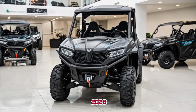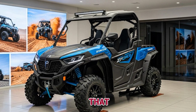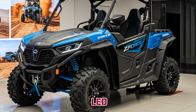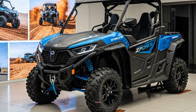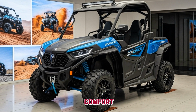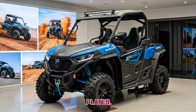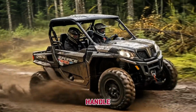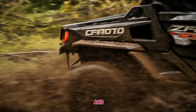Design and styling. The 2026 ZForce Z10 comes with a bold and muscular design that immediately stands out on trails. Its sharp body lines, LED lighting package, and reinforced sport roof highlight its aggressive character. The seating position is ergonomically designed, offering comfort even during long, bumpy rides. With durable doors, skid plates, and rugged fenders, this UTV is clearly built to handle tough off-road environments while still looking modern and premium.